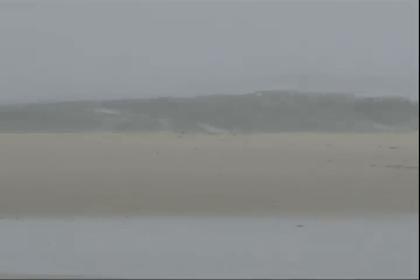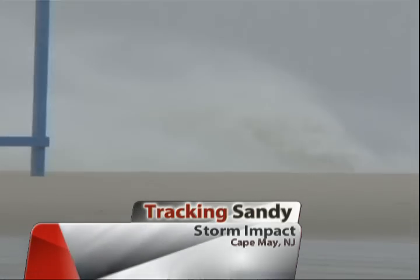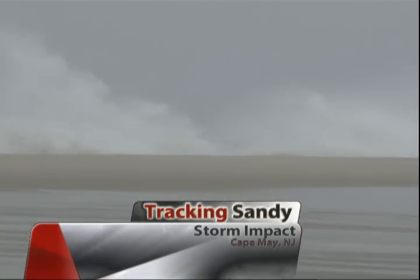The eye of the storm is now right over us. It has made landfall here in Cape May at the southernmost tip of New Jersey. We're now up to wind speeds of about 50 miles per hour with wind gusts at about 80 miles per hour where we are. And if you look behind me at the way the trees are really being whipped around, you can see what I mean.